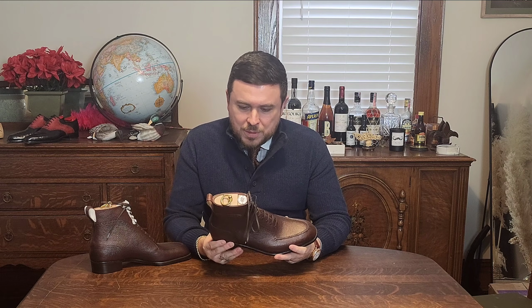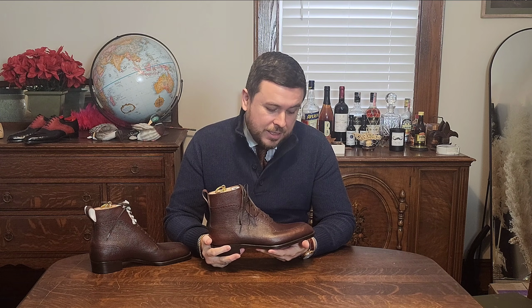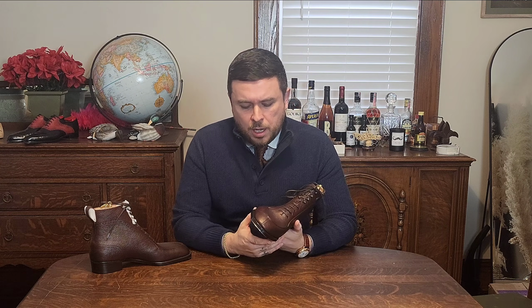Now, the client did tell me he's the only client of this shoemaker in the US. I presume that's because I don't believe this shoemaker travels to the US. So this guy was able to acquire these because he visited Japan and did the initial fittings there, where the shoemaker took all the measurements necessary and all the details necessary to be able to create that first trial.